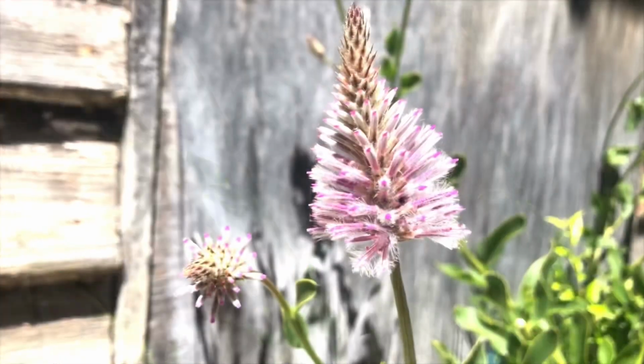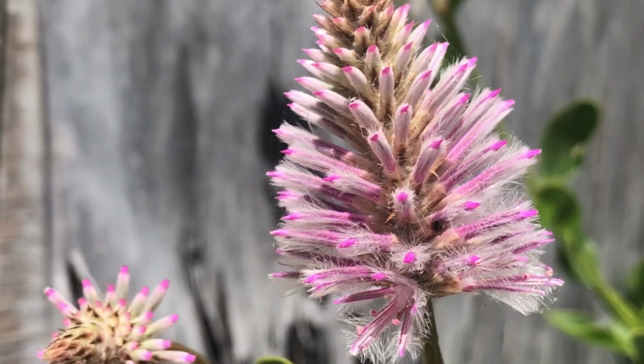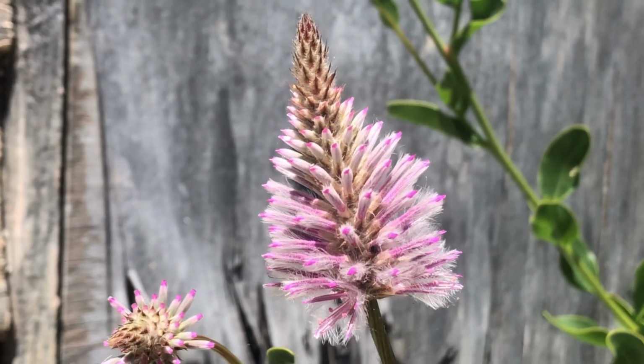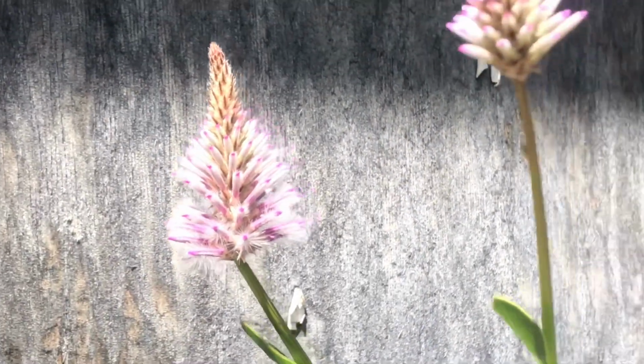They can handle quite rich soil like a vegetable garden, or they can handle quite dry soil like other areas of your garden. So they're pretty versatile plants, but I find they do prefer full sun to really do their best and flower the most.